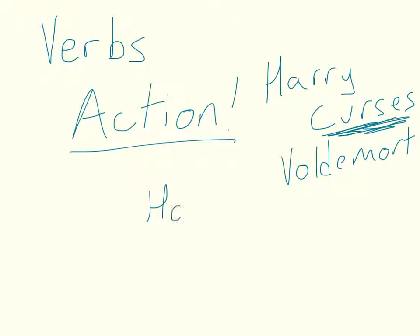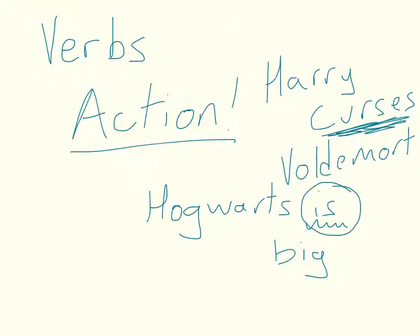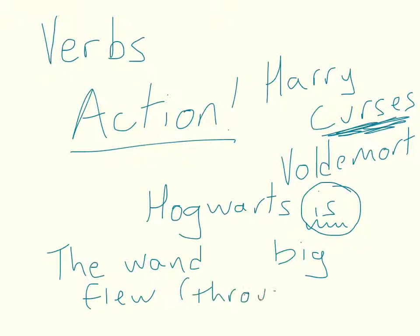We could have big Hogwarts. We could also have Hogwarts is big. So there is actually our verb. It's not a terribly exciting verb, but is actually one of the most common verbs that we'll be seeing. It's kind of a basic building block. So look out for that. And then we also might have the wand flew through the air. Something like that can be a verb.